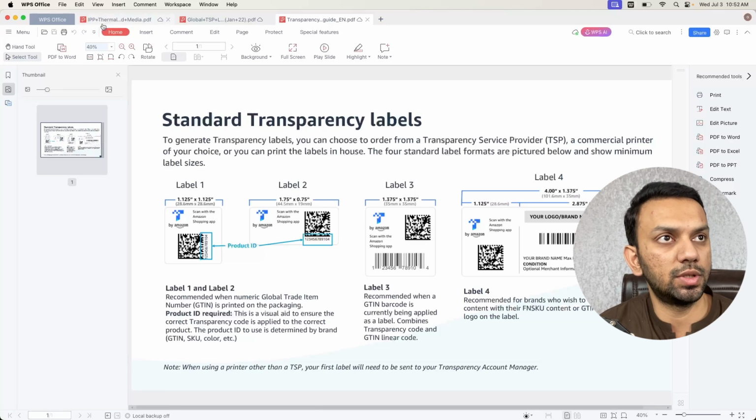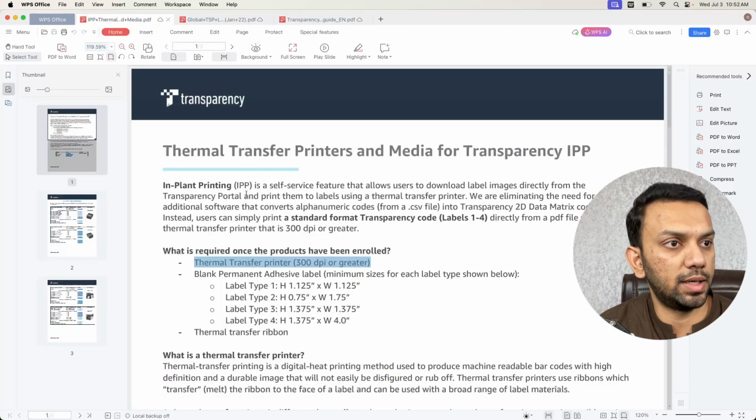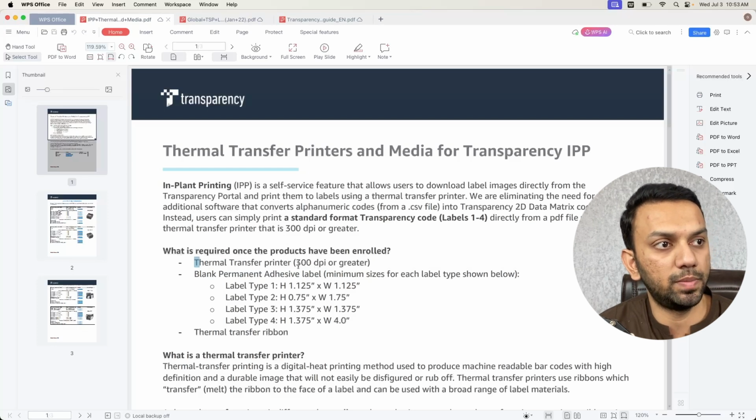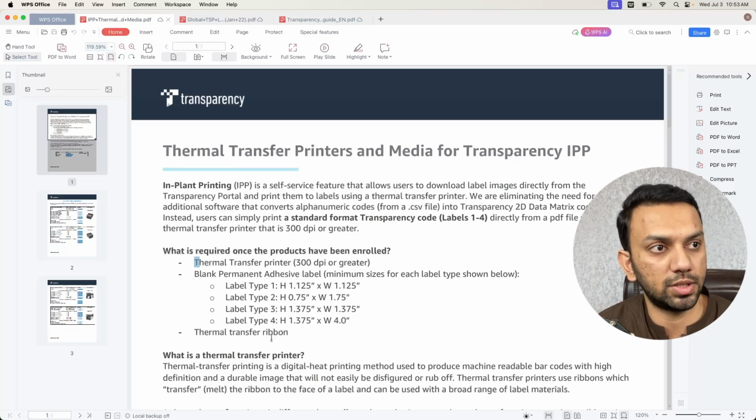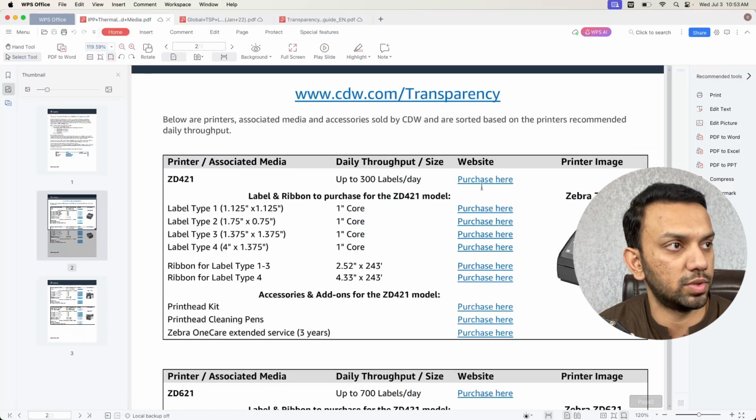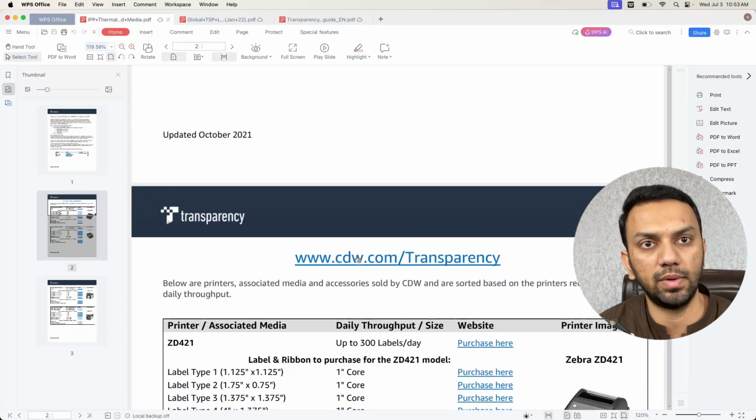And then again, let me show you this part here. This is the Amazon guideline. So you need to have a thermal transfer printer. The DPI should be 300 or more, so the pixel quality is good enough to scan. And then these are the height and width of each label type, 1, 2, 3, 4, for all 4 labels which we have seen in the other PDF file. So this is a kind of instruction. Amazon has also recommended websites from where you can purchase the thermal barcode printers, but we have to purchase that already.